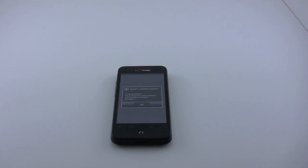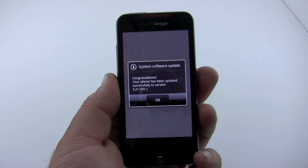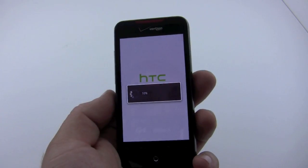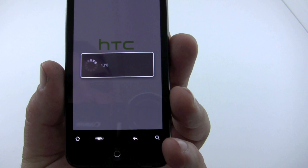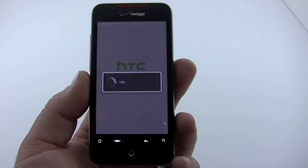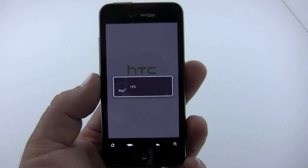Okay, just as I push stop, it said this right here. Congratulations, your phone has been updated successfully to version 3.216.605.1. I guess that's it. It says 10%, and we've actually got a status here this time. The question is, it's been updated. What is this? 16% of what? What are we waiting for?